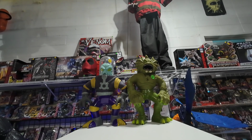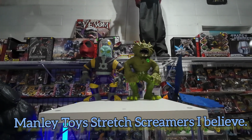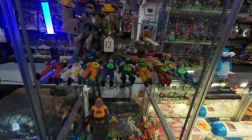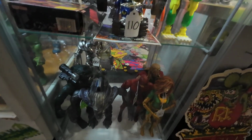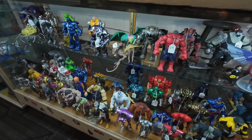Look at these two. Wow. Not sure where they're from. If you know, please let me know in the comments. But if you look in showcases like these, this is where he's going to have most of your vintage stuff. So I'm trying to get that all in there for you. And over here too, some of these are new and mixed together with old ones.